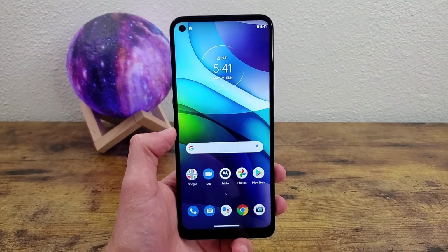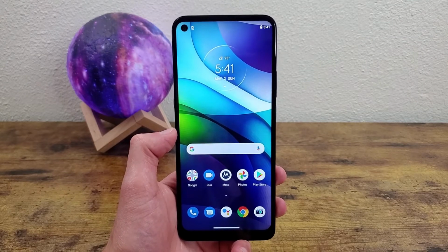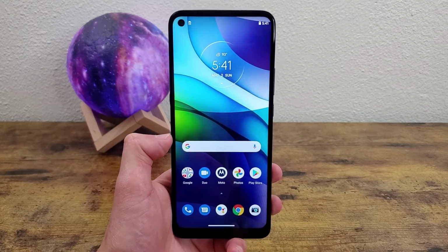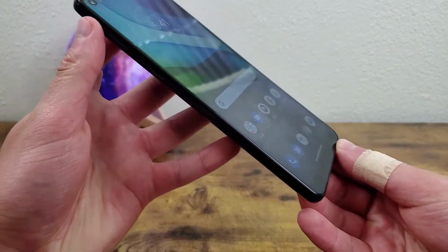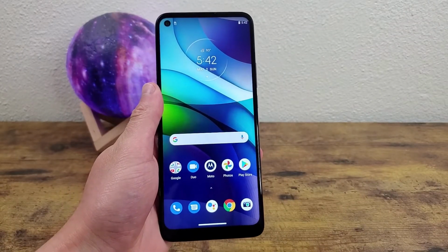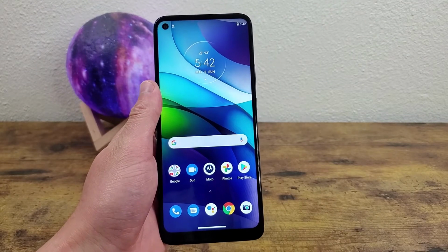It's gonna make stuff like streaming videos, reading, viewing pictures, pretty much everything you would do on your phone, just a better experience overall. But at the same time, it has a really sleek design, so it's still comfortable to hold in your hand and carry in your pocket. It's not so big and bulky that it gets annoying.